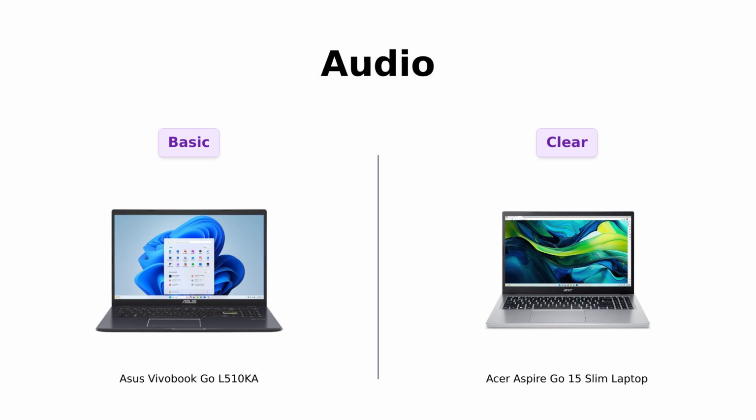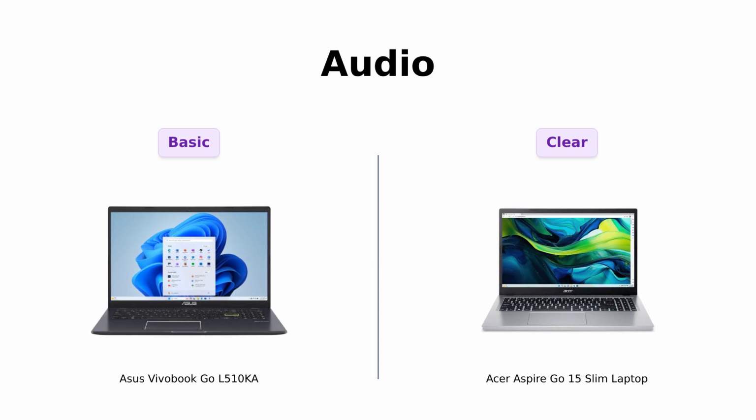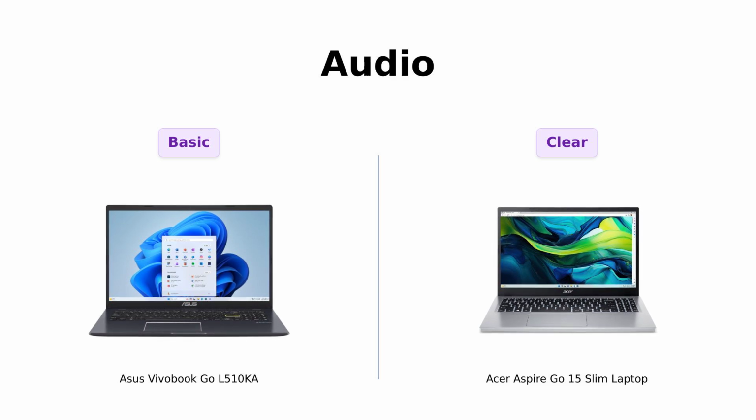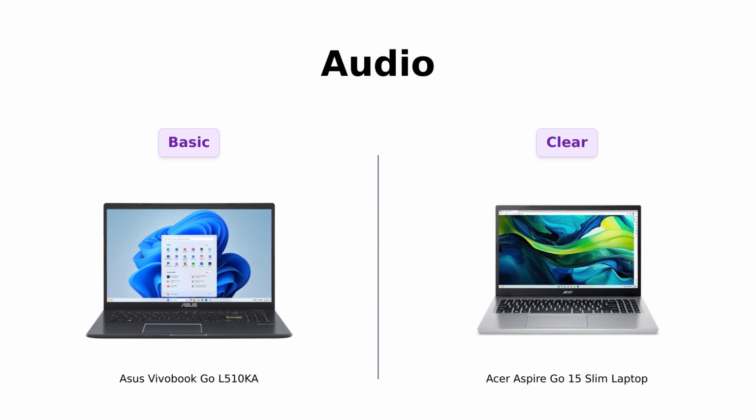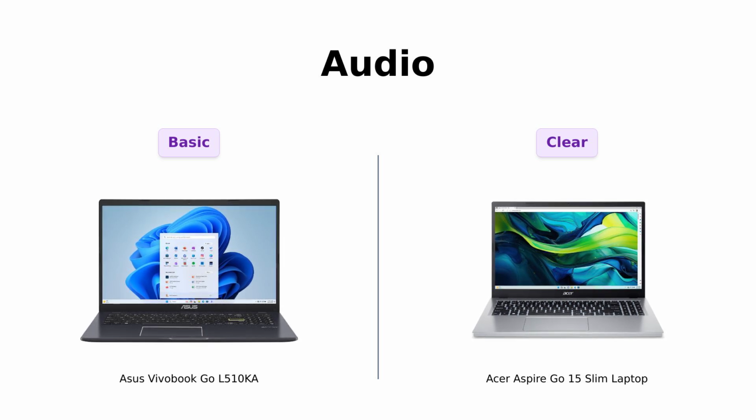Finally, let's not forget about audio. The VivoBook features Sonic Master Audio, which some users find decent for casual listening, but others feel it lacks depth. The Acer, however, boasts AI noise reduction, making it a better option for video calls and streaming. Reviewers have noted that while the VivoBook may sound like a concert in a shoebox, the Acer provides a clearer audio experience, especially during online classes. So if sound quality is a priority, the Acer has the edge.